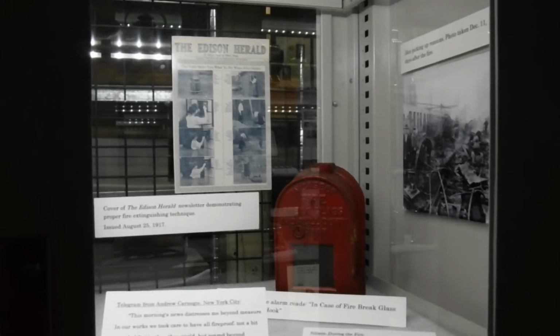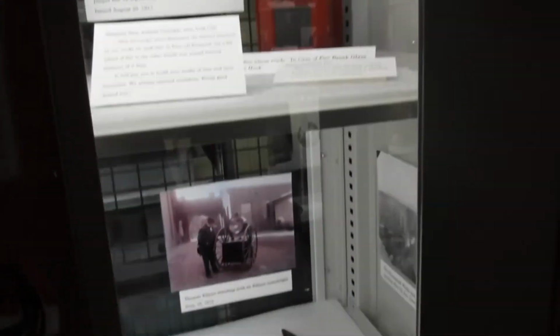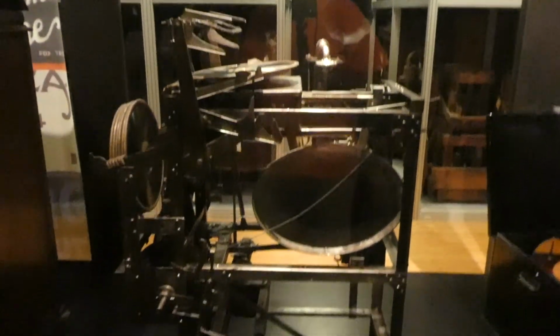There's part of the alarm, the axe. There's just boxes on boxes of equipment back there. Plus he had his own band here at the laboratory. And they had drums. You can see up there some of the old drums, horns, where they stored them. This is an automatic record changer phonograph.